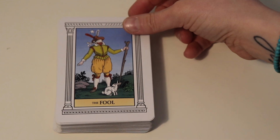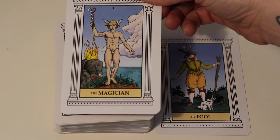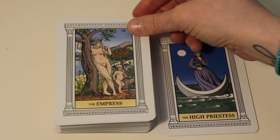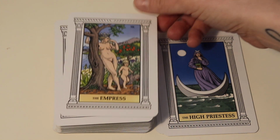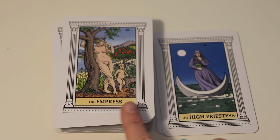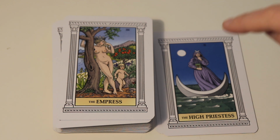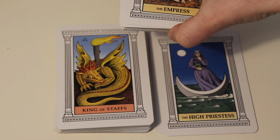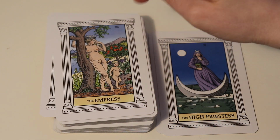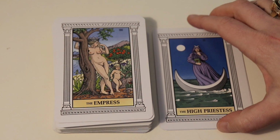And I'll just give you guys a quick flip through. There's Hermes as magician, the High Priestess. So what do we have here structure-wise in these cards? All the major arcana have these pale yellow text boxes. And the court cards were different, colored by the suits. And then the whole deck is actually numbered with Roman numerals, also the minors in the suits.